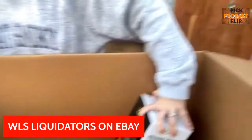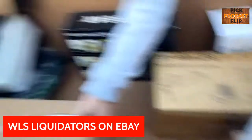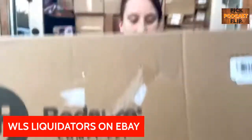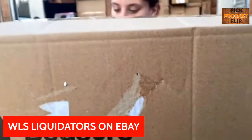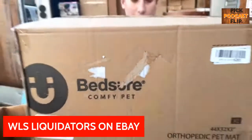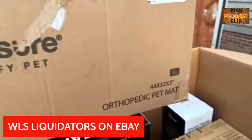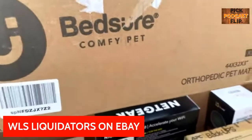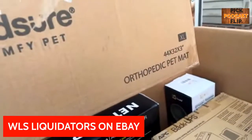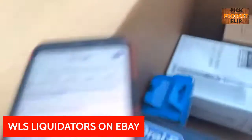All right, let's go underneath here and let's see what these are before we get to the goods. Bedsure Comfy Pets. Oh, are these just puppy pads? No, it is an orthopedic pet mat. Is there any other info on it? Oh, it says it right there: Bedsure Comfy Pet Extra Large Orthopedic Pet Mat.